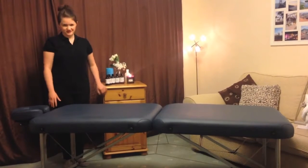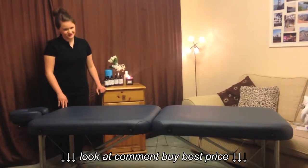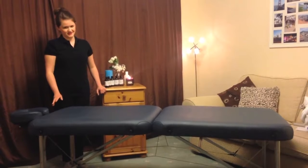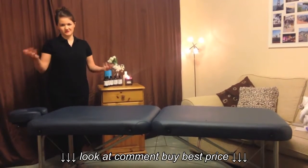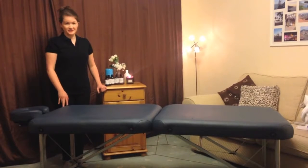It looks professional as well. I like that. It really looks professional. And also it feels professional. All of my clients constantly comment on how comfortable it is, and the ones that had laid on the other bed before tell me that the difference is worlds apart. So yeah, I absolutely love it. And I couldn't be happier.